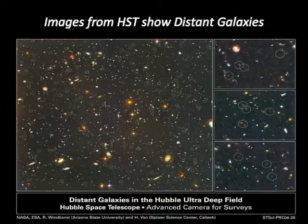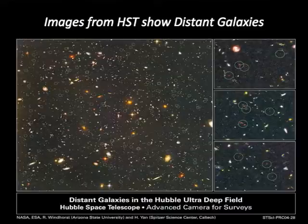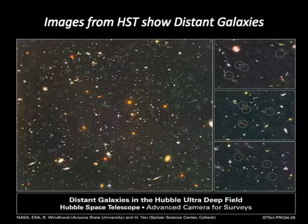So here again is the Hubble Ultra Deep Field, this time in a little bit of a different view. And here, all the most distant galaxies that we found from this image are circled. And what do you notice about them? They're all red, right? So the most distant galaxies we see are tiny and red. So if we want to see more distant galaxies, this gives you a clue that we need to look more red, which is what infrared light is. So that's why we need infrared light.